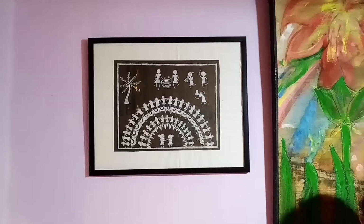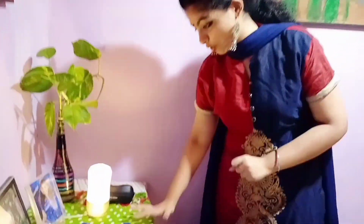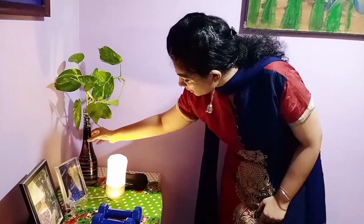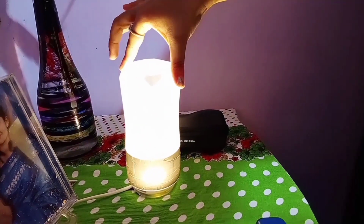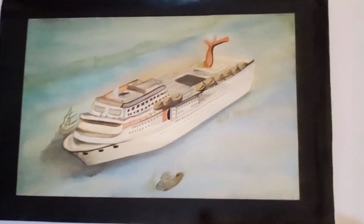This is another painting done by me way long back. Here there is another painting. It's a Vali painting done by my sister. I would like to introduce one of my favorite spots in this entire living room, and that is this spot. Dumbbells, my first dumbbell. Pictures and some creative work again done by my dad. So you can just have a look at this glass painting. Even this light. Painting. You'll find many such paintings like this.